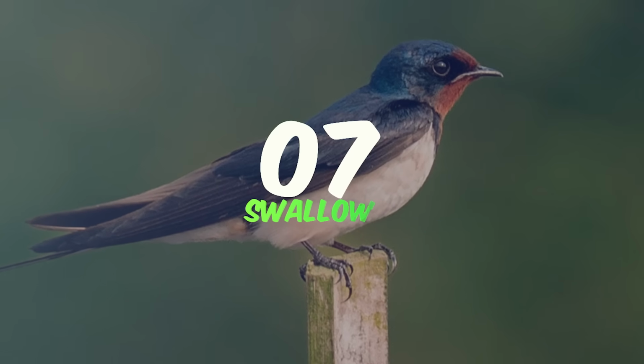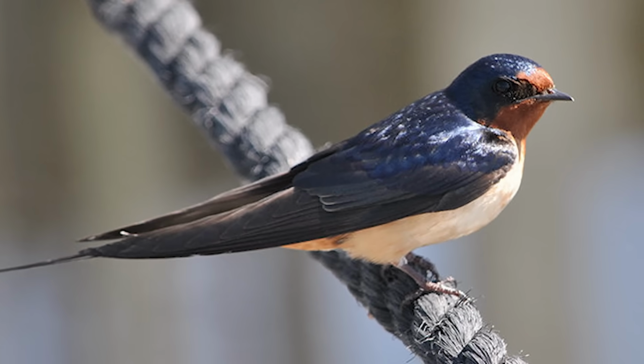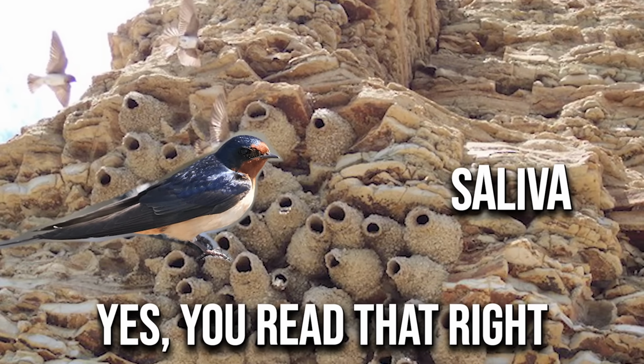7. Swallow. Swallows are the adobe builders of the bird world, showing off their masonry skills with a little bit of mud and a lot of saliva. Yeah, you read that right, saliva.